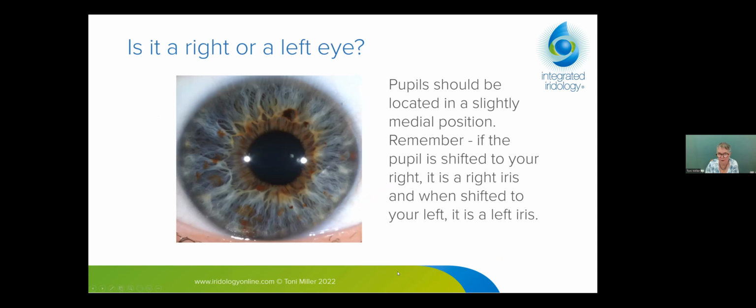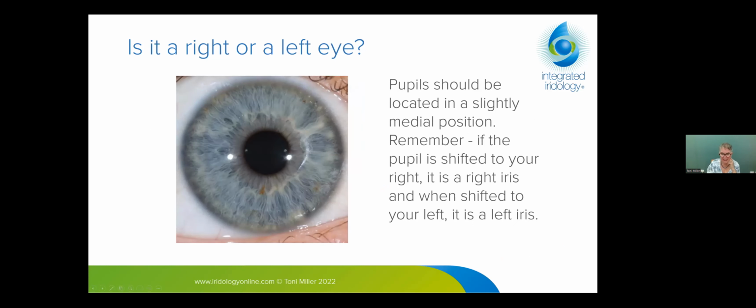So here's a little test for you. If we look at this eye, we have less space here than here. So it is shifted to the right. Is this a right or a left iris? Did you say it was right? Well, then you got it right. And if we look at this one, again, is this a left or a right iris? Have a look. Compare the distance. Again, did you pick that it was a right iris? Congratulations. You just achieved a tick. That's great.